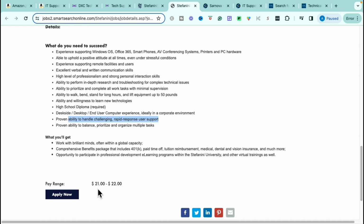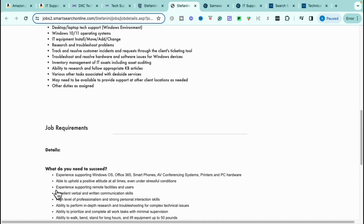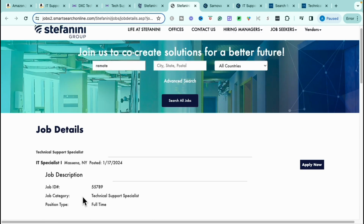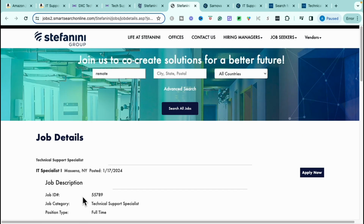Now, this role is paying $21 to $22 an hour, and then you do get those good old benefits like the medical, dental, vision, 401k, paid time off, tuition reimbursement, and many, many more. And then also that opportunity to develop your skills and for professional development. So really good starting point as well if you're looking for an entry level tech role. This is definitely a great place to start, and definitely a good entry level company where you can actually kind of grow. So if you're interested, definitely check out Stefanini Group as well. They're going to be one of the really great opportunities for entry level tech roles.